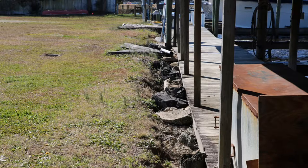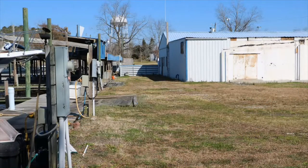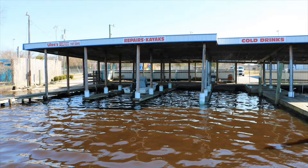It's holding the land in, but this is an area that I think first and foremost we need to address. So a bulkhead, obviously making sure that the structure is safe, and this is another view looking back into the marina. This is a picture looking into it.